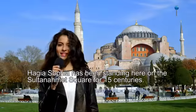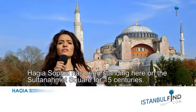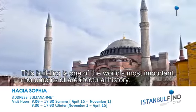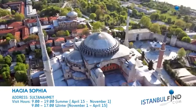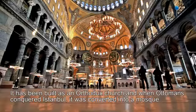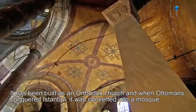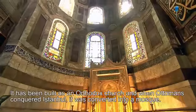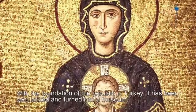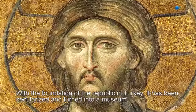Hagia Sophia has been standing here on the Sultan Ahmet Square for 15 centuries. This building is one of the world's most important monuments of architectural history. It's the oldest cathedral of the world. It was built as an Orthodox church, and when the Ottomans conquered Istanbul, it was converted into a mosque. With the foundation of the Republic in Turkey, it was secularized and turned into a museum.